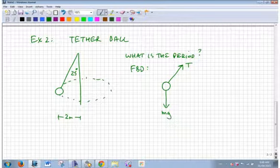Well, the tension is what's causing the centripetal force, right? The force of friction is what caused the centripetal force. So as far as the free body diagram, that's it. Now, having said that, we know that is what's causing it to go around in this motion. That's a component of the tension. That's the horizontal component of T, and that's the vertical component of T.